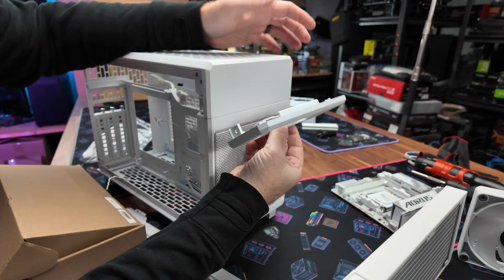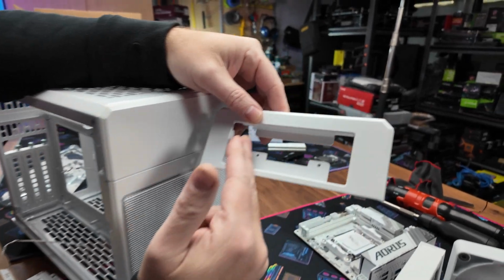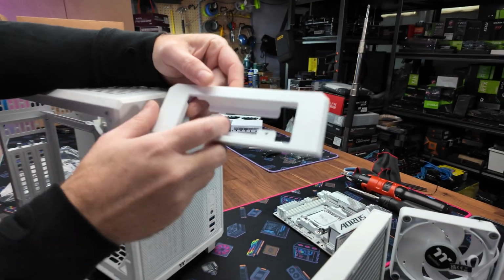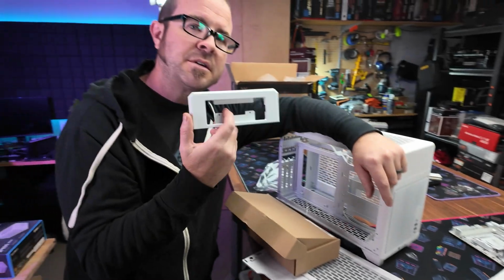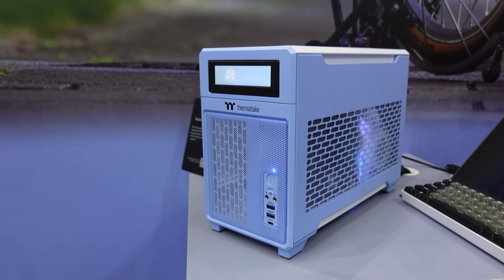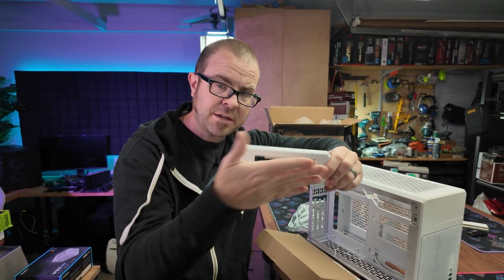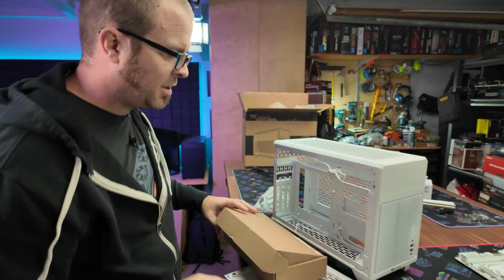All right, so Joe has found where this seems to line up on the front here, and maybe it's so you can put in an LCD. Oh, it's the LCD adapter. Because Thermaltake has a standard size LCD screen that can fit in a lot of their cases. It doesn't ship with the TR100, but using this bracket, you can put it in right there. Ha, we figured it out.